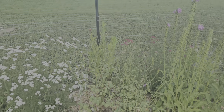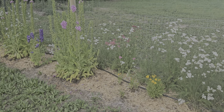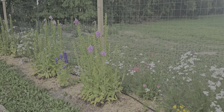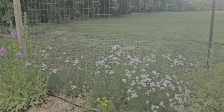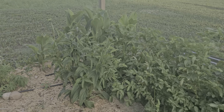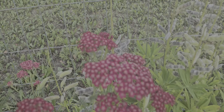I should have took this video before we left because everything here was in full bloom. So every one of those stalks that I showed, you saw the seed pods, were all flowers. And it was just magnificent. It looks so pretty. It still looks pretty. I just love this red yarrow. Bought these seeds last year, and I really like it.